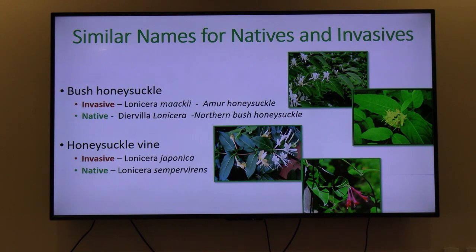I think the bush honeysuckles are not really very showy either. Then the honeysuckle vine, I'm sure you're familiar with that. It's Lonicera japonica. And then our native is Lonicera sempervirens, which has either a red or yellow bloom. Sometimes they're orange, much prettier than the invasive honeysuckle.